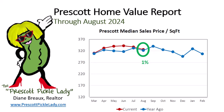We've been pretty flat for a while. There are times when we kind of dip below. It looks like since March of this year, we've managed to stay a little bit ahead of last year, but this month we narrowed the gain there. So we are looking at 1% appreciation over last year.